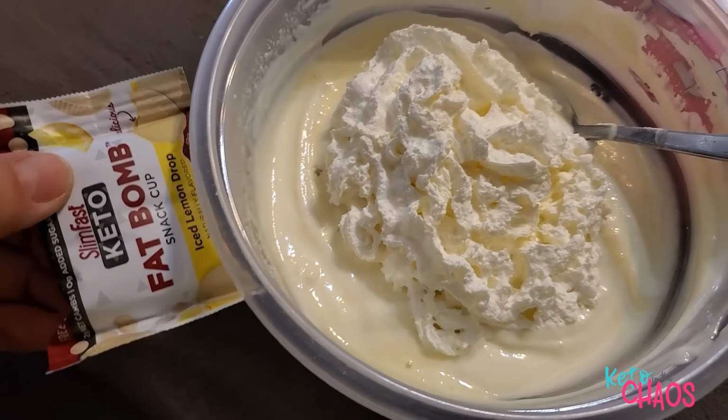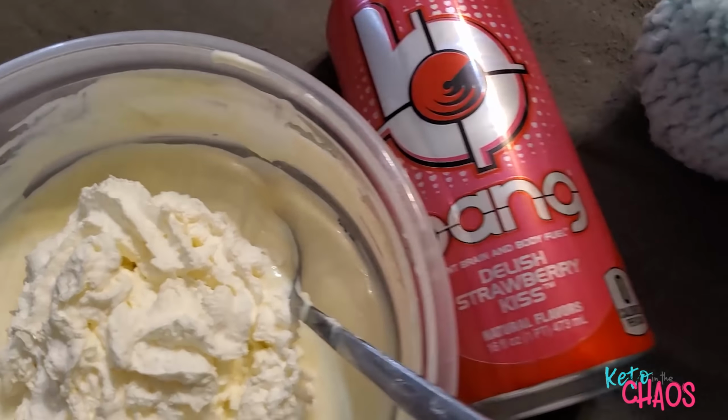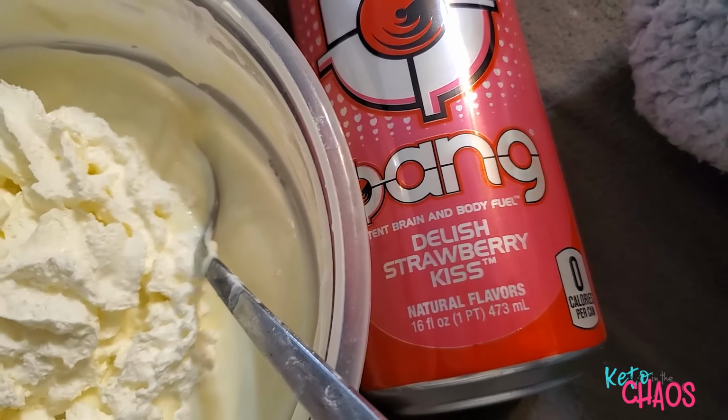So I'm having the Fat Bomb protein yogurt and a new strawberry Kiss Bang. Dave found me these when he was out yesterday. He had to run down south to get chicken feed yesterday and came across a case of these, and I've been wanting to try them, and they are really good. So that's going to be my third meal of the day.